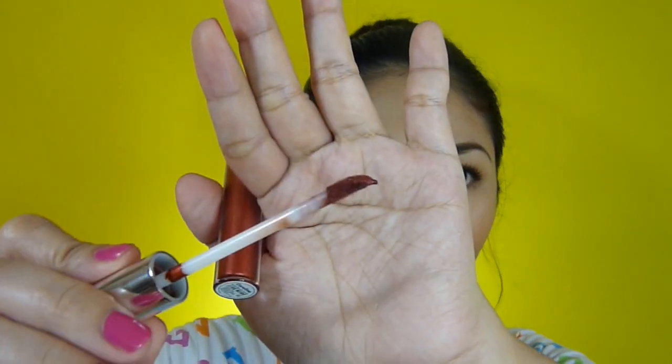Ganun din yung doe foot applicator niya dun sa normal na applicator. And same lang sila ng smell na faint na lipstick smell, na medyo chemically scent. Wala siyang fragrance. I think that's also a plus for those of you who are very sensitive sa smell. And also, pag may fragrance, may additional na ibang ingredient yun, di ba?